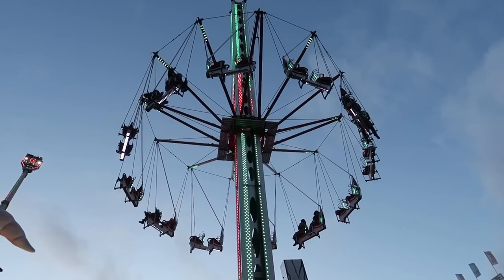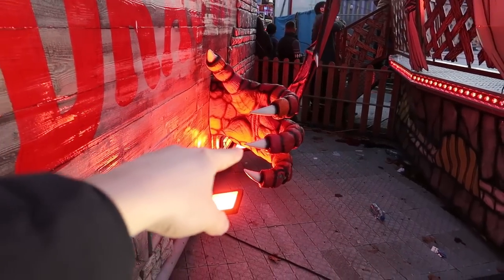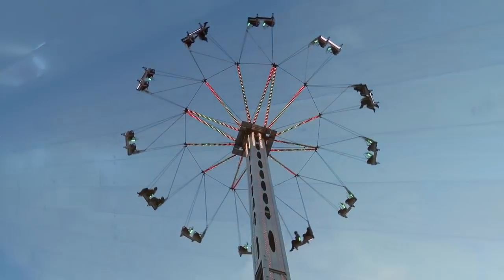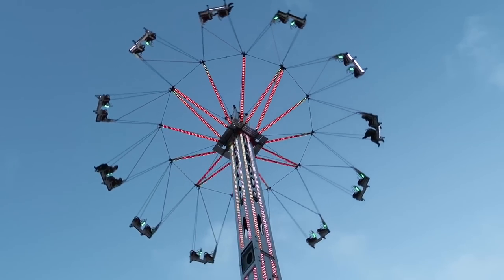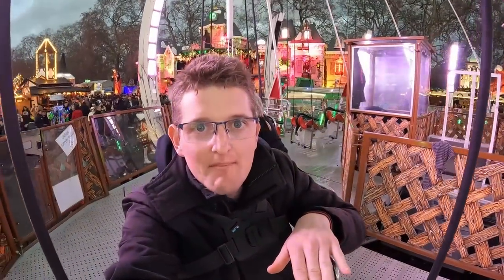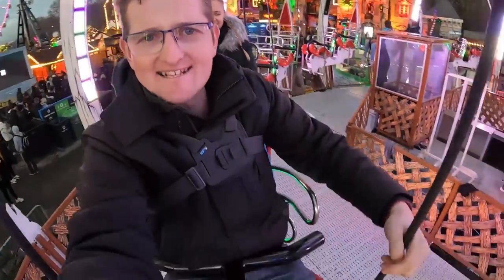Golden hour. Got some nice atmospheric lighting on there as well. £6 to ride. I like how you got his big claw coming out the side just there as well. A little cattle pen queue line in here. Right, let's go on. Here we go then. We've waited about 15 minutes. It seems to be on reduced capacity, but we're on here, Charlotte. Look at this, weird seating on here.